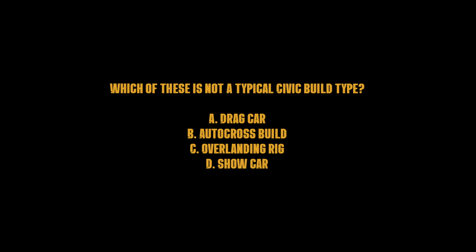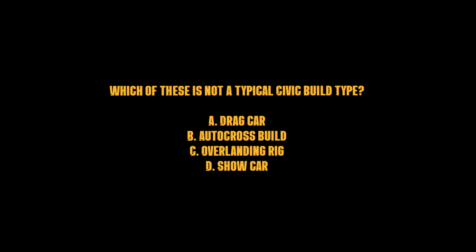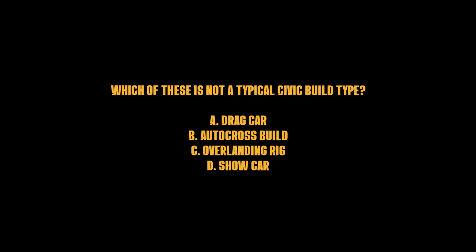Which of these is not a typical Civic build? Is it A, drag car? B, autocross build? C, overlanding rig? Or D, show car? Correct answer is C, overlanding rig. Don't try to take your Civic over rocks, just get a CRV instead.